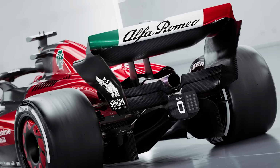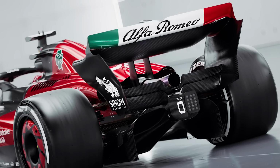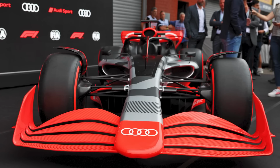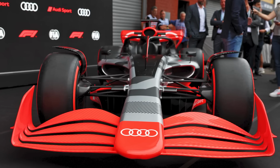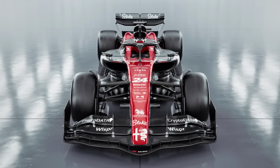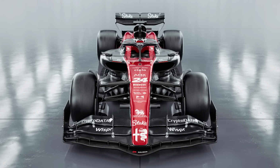This will be the final season, of course, we see the Alfa Romeo name on a Sauber car as well, with their deal coming to an end at the end of this year. Audi have also acquired a stake in the team as well. So with them coming in full-time in the future, there are some fascinating times ahead for Sauber, both on and off the track this year and beyond.